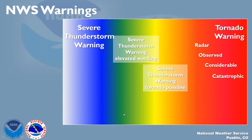In our warnings, we try to communicate the different threats with the different warnings. With a severe thunderstorm warning, we can have a base one or one with elevated wording, depending on the size of hail or wind strength. Or if we're not quite sure there's a tornado, but we see rotation with the storm, we might put tornado possible in it. In the tornado warning, we'll use radar indicated, observed from a spotter report, considerable if we have an indication that is a very strong one through radar data, or catastrophic. These are very rare, but if these go through a populated area, then we'll issue those types of warnings.